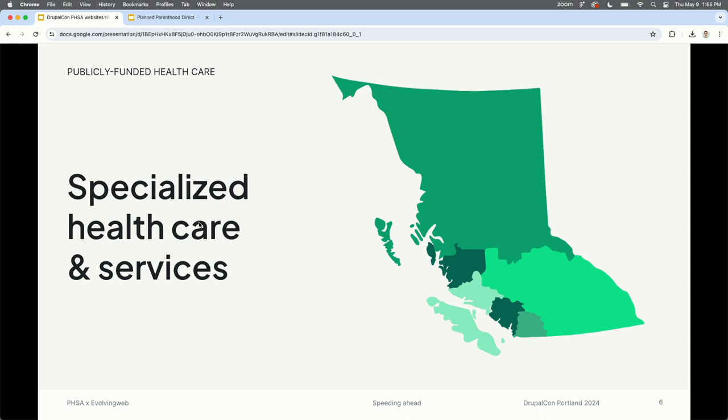In British Columbia, the way we operate our health system is there are five regional health authorities, color-coded on this map. There's also a First Nations Health Authority, and then there's PHSA. What makes PHSA unique is we're the only health authority with a province-wide mandate to deliver specialized care and services. We have over 26,000 employees across the province, and a mandate with three different components. The first is that we provide direct specialized care.